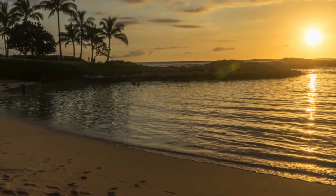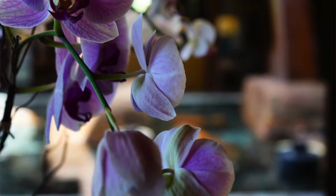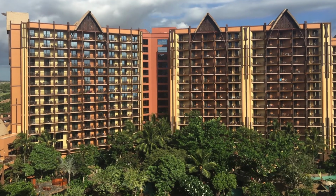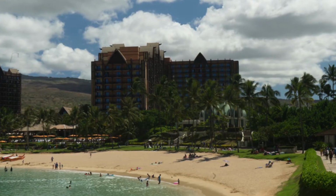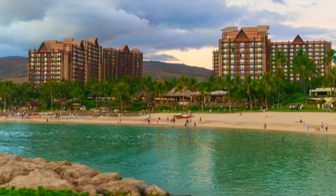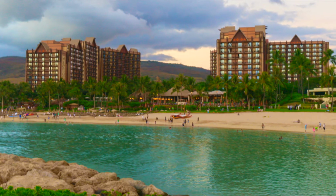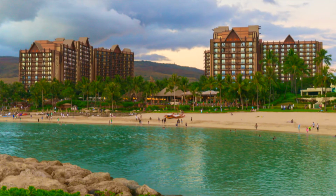This resort, it's actually Aulani. They call it a Disney Vacation Club resort. And this is on the west coast of Oahu, kind of on the drier side. And it is an absolutely beautiful resort. They have two big towers down the side, and then it's also dedicated to its own lagoon.